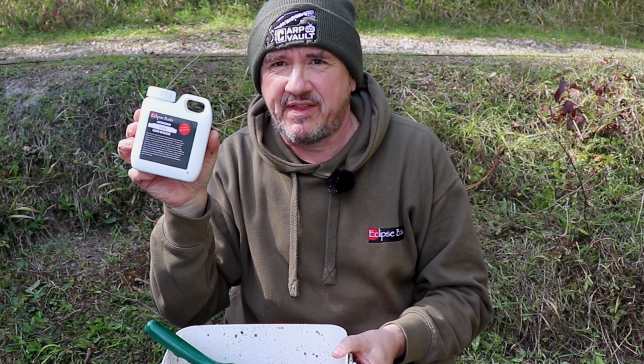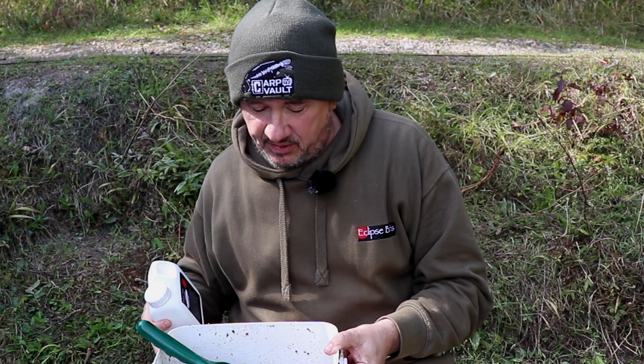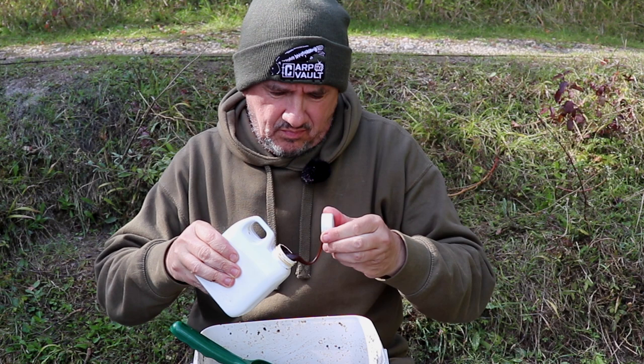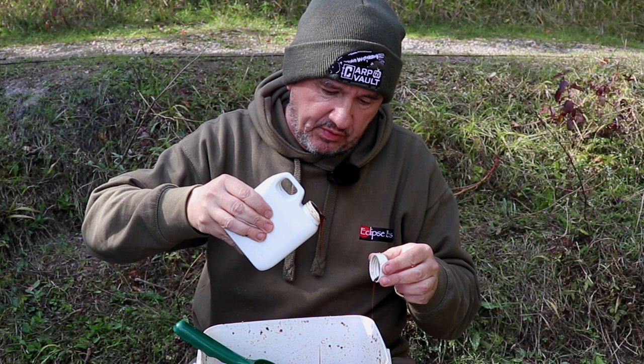Those oils are the things that are going to leak up off the bottom through the layers of the water to try to entice those fish down onto your bait at the bottom of the lake. So all you do is, once you've got your spod mix, you get your oil, give it a good shake first. And then just look how thick that is. It's like Marmite. Just pour that onto your spod mix. You can't overdo it. It's a great food source.